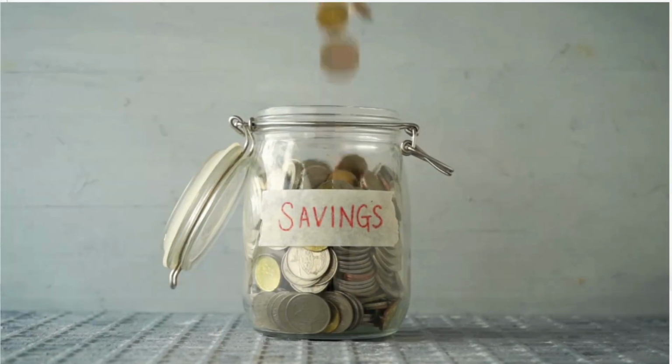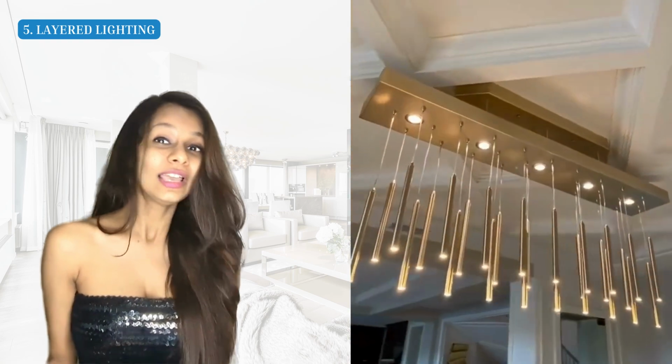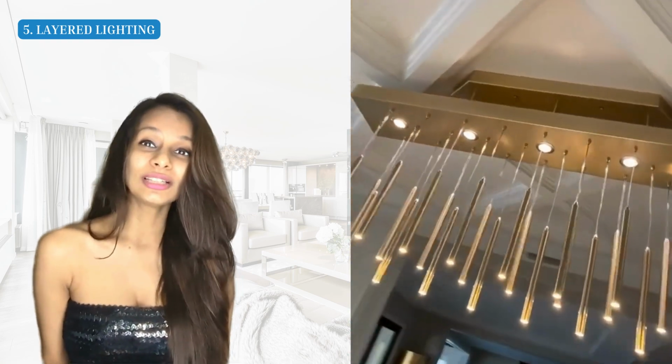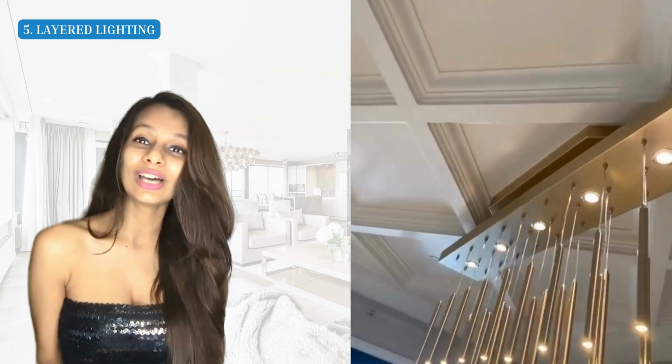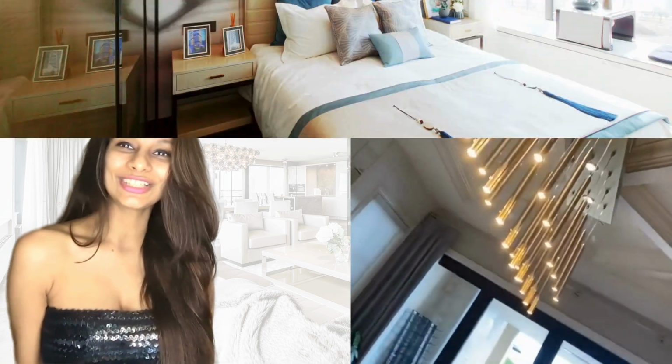You can actually transform your space, because what's the point of the furniture and everything looking so wow if your lighting is really off? Making sure that the lighting is correctly done with these right layers is what's very important to make your space look really nice and rich.